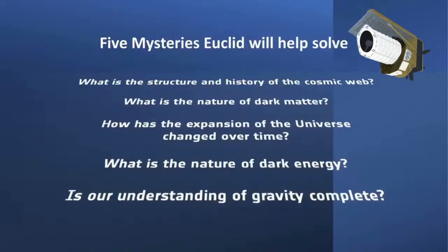So, five mysteries Euclid will help solve. What is the structure and history of the cosmic web? What is the nature of dark matter? How has the expansion of the universe changed over time? What is the nature of dark energy? And is our understanding of gravity complete?